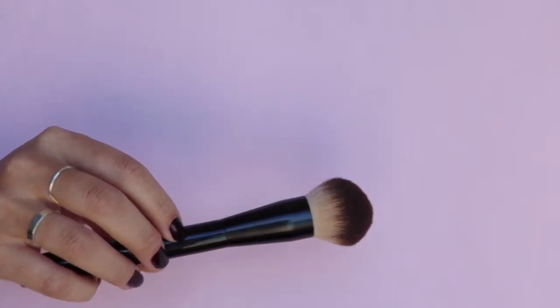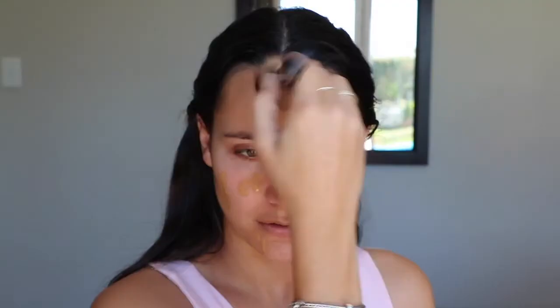So to start, I'm going to talk about my favorite brushes for applying my base makeup. So my foundation, powder, and concealer. Now lately, my absolute favorite way to apply my foundation is the NYX 03 brush. It is a medium-sized round buffing brush that I just find so quick and easy to swirl on, and it gets my makeup on in no time. Brush marks are very, very rare with this because the bristles are so soft.